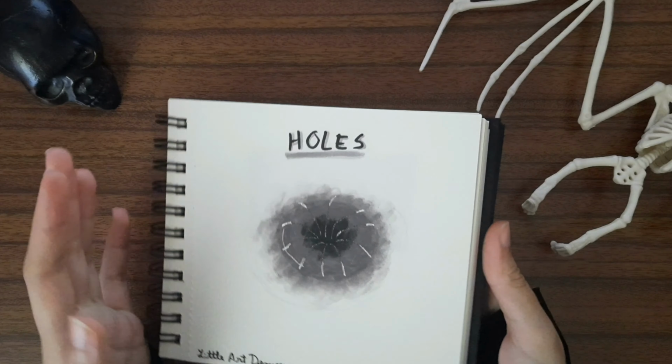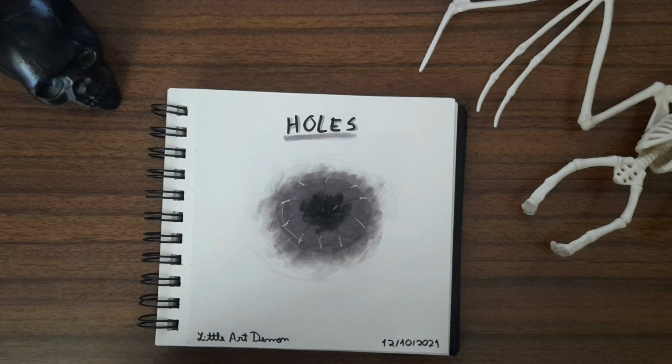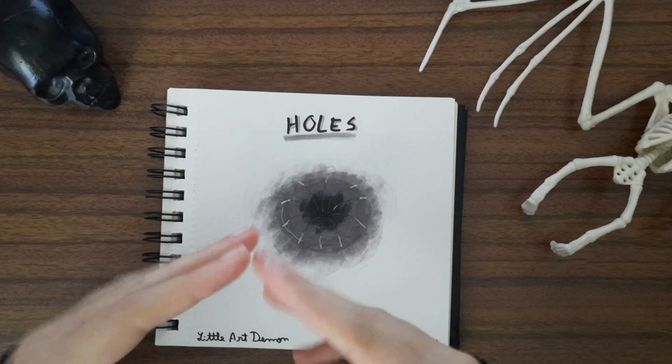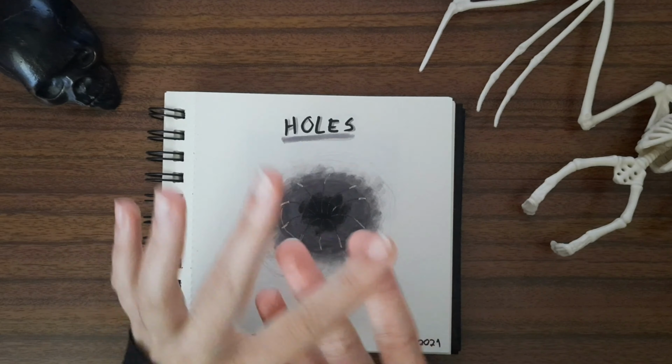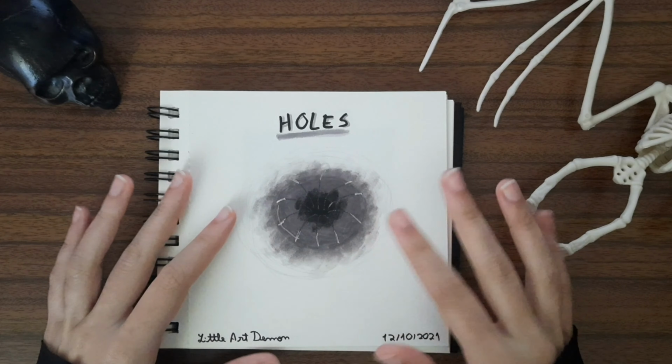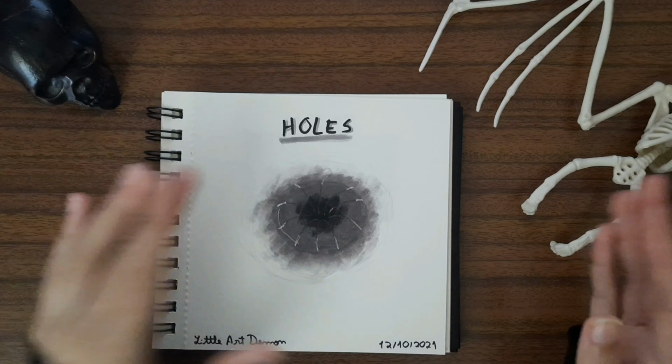I tried to make a little bit of a gradient, but it's hard because it's from marker to nothing. I don't have a white marker or a transparent marker to blend the outer edges, so I just painted my finger and tapped it around so that it would be a little bit smoother. It didn't work out great, but it's a hole.